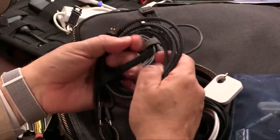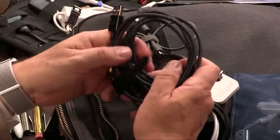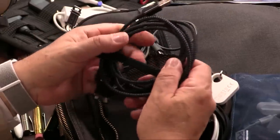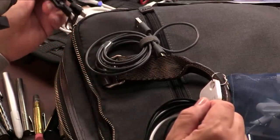They're also braided. They're a little expensive. They're $30, but they last forever because they're braided cable. And they don't kink. They don't twist. So I have several Nomads. These are really, really handy.